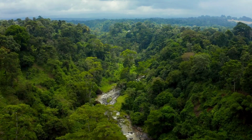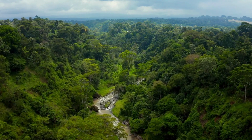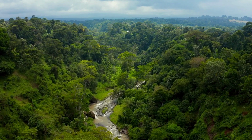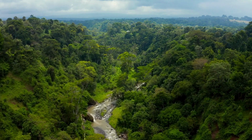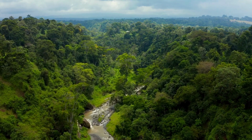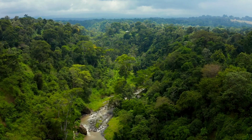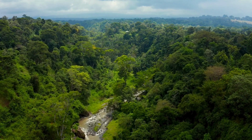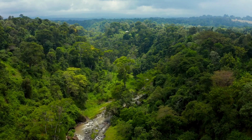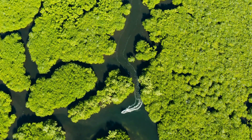Envision a tropical or subtropical coastline, and images of sandy beaches and coral reefs likely come to mind. Yet amidst this coastal beauty lies a vital but often overlooked ecosystem: the mangrove forest. Mangrove forests, also known as mangrove swamps or mangals, thrive in coastal intertidal zones, providing essential services to both terrestrial and marine life.